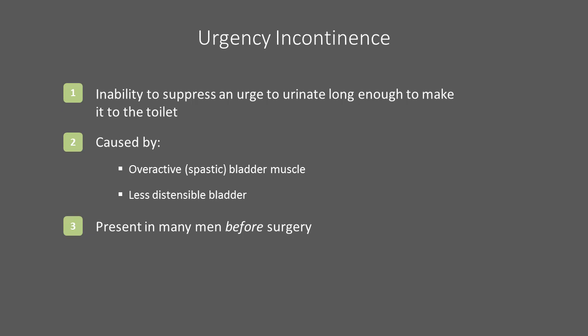It is very common and may present in many men even before prostate surgery, or it may develop as a result of surgery. Urgency incontinence may also be caused by changes in the bladder that make it less stretchy or distensible than it needs to be. Overactive bladder and urgency incontinence are discussed in detail in a separate module.